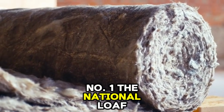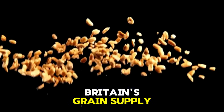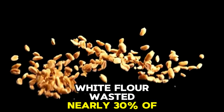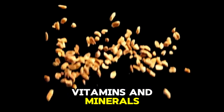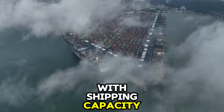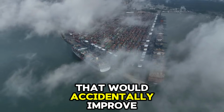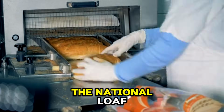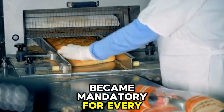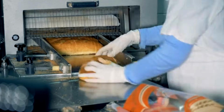Number 1. The National Loaf experiment. German submarines threatened Britain's grain supply in 1942. White flour wasted nearly 30% of every wheat kernel, discarding the bran and germ that contained most vitamins and minerals. With shipping capacity precious and imports uncertain, the government made a decision that would accidentally improve population health for over a decade. The National Loaf became mandatory for every commercial baker in Britain, starting April 1942.